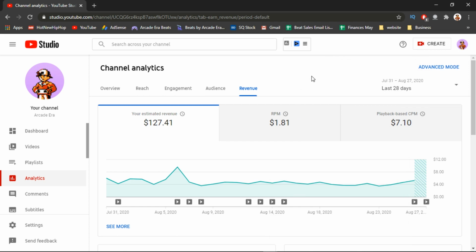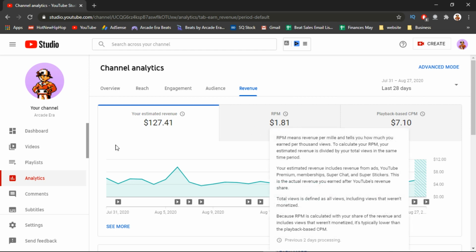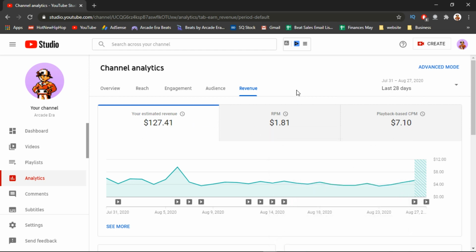And it depends on your content. If you're doing money videos, like how to make money, a lot of people are trying to advertise. So the more demand there is for that ad space, the more people are going to be willing to pay, which means you're going to get more money. But if you do a different type of video that's less in demand, you're going to get less money.